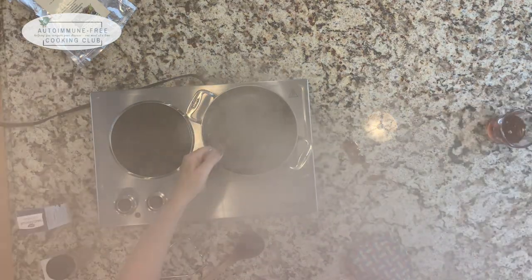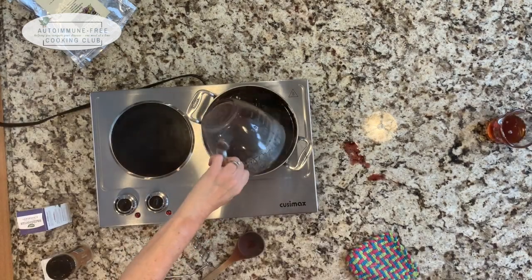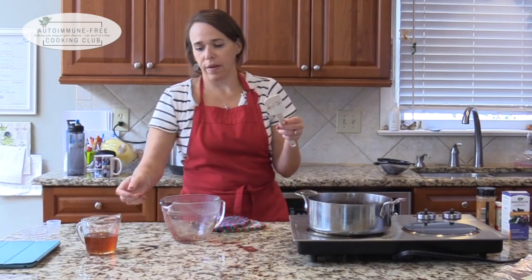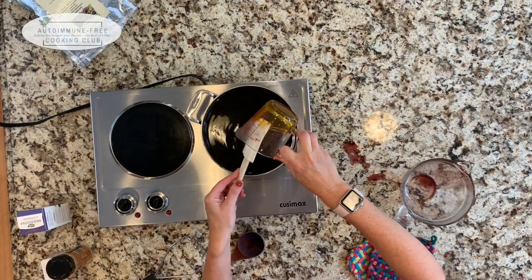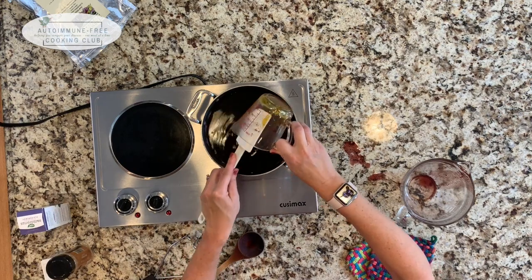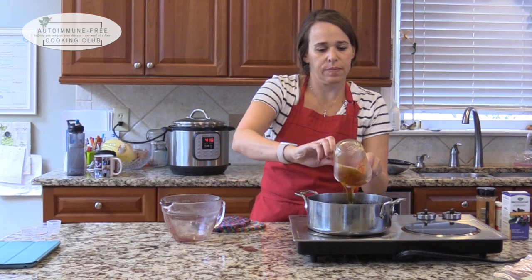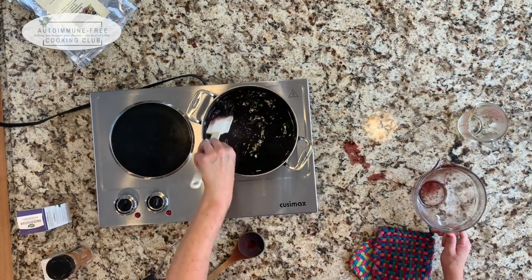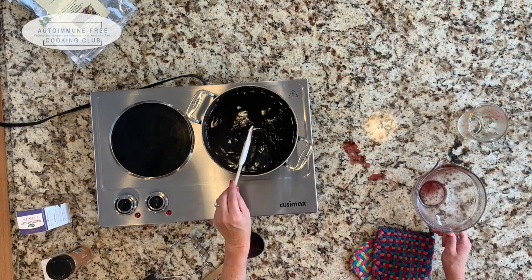Ooh. Pan was hot. I'll strain that again. Then I'm going to pour my honey in. Again, that was just a 1/2 cup of raw honey. I'll bring that up to a boil, let it simmer again, and get it back down to 2 cups.